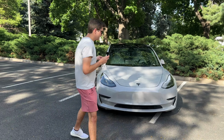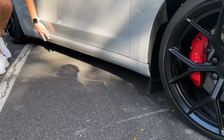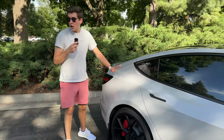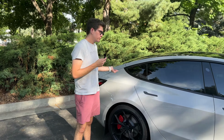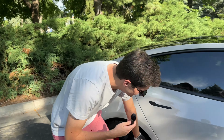And even right here, you can see on the Model 3, these are side skirts all along the bottom of the car that connect right to the quarter panel. So this also makes it a lot harder to wrap, because if you want to do it right, you do it all in one piece. And obviously that's very complicated. I couldn't even do it. There's a little seam right here.